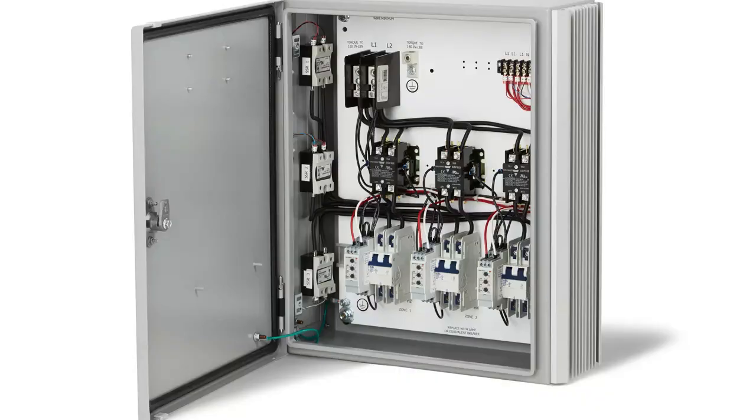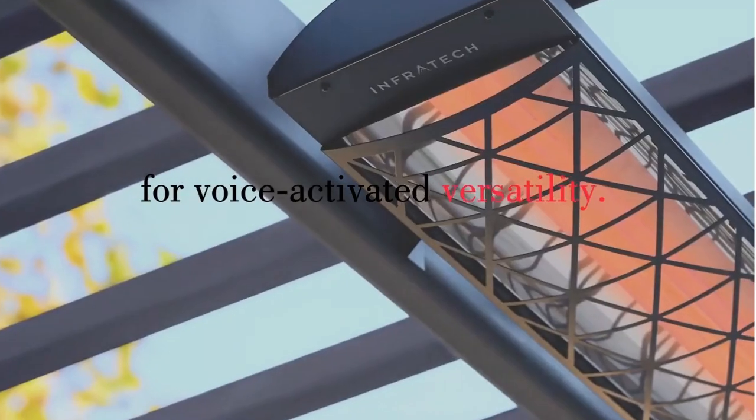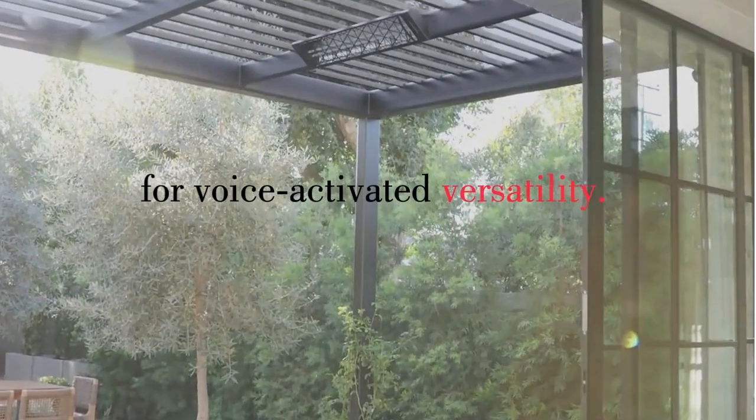Are those controls wired or wireless? So their Infratech controls will be wired, but they can be compatible with some wireless technology as well. Their universal panel will control the heaters with just a standard 120-volt slide dimmer switch. So it's very common for customers to go out and purchase their own Bluetooth 120-volt slide dimmer switch. And then you can control that Bluetooth switch through an app on your phone. I've had customers hook it up to their Amazon Alexa, and they can just tell their Alexa, please turn on my heaters to 60% on the patio, and it'll take care of heating that area to the exact heat output they're looking for.